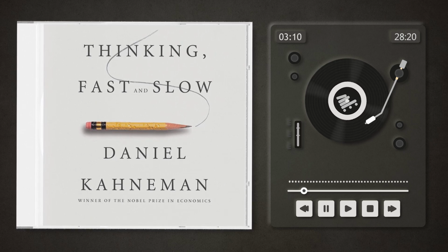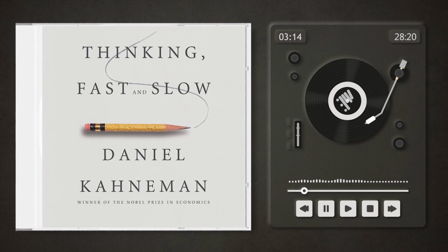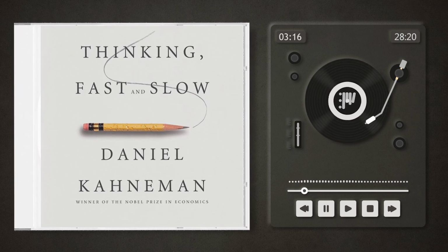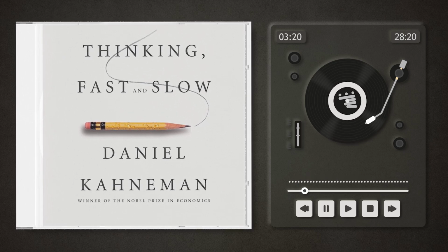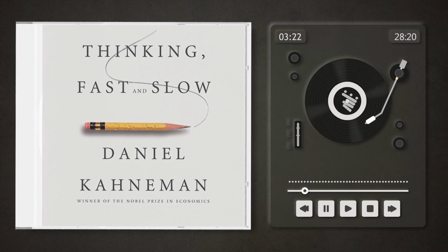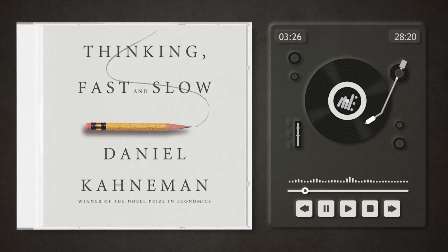However, System 1 can be overly reliant on mental shortcuts or heuristics, which, while helpful for saving time and effort, can introduce errors in judgment. It tends to jump to conclusions based on limited information and is prone to biases, which we'll explore in later sections.